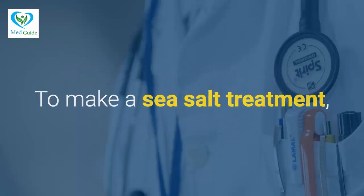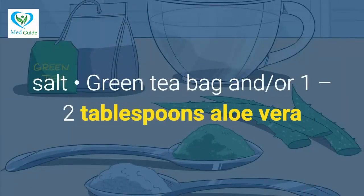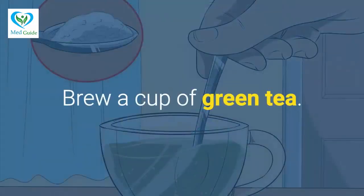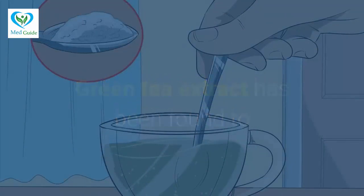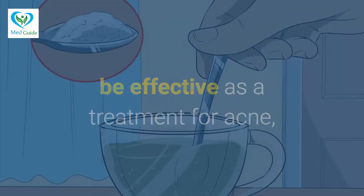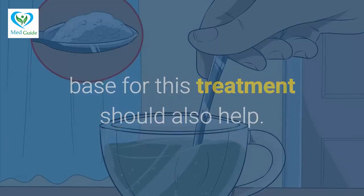To make a sea salt treatment, you will need 1 cup hot water, 1 teaspoon sea salt, a green tea bag, and or 1 to 2 tablespoons aloe vera. Brew a cup of green tea. Green tea extract has been found to be effective as a treatment for acne, but using a cup of green tea as a base for this treatment should also help.